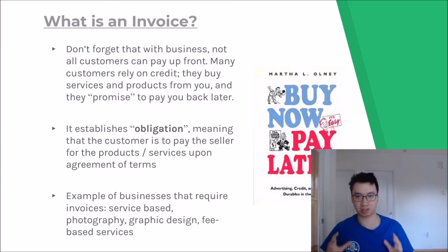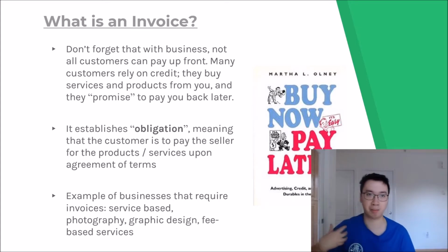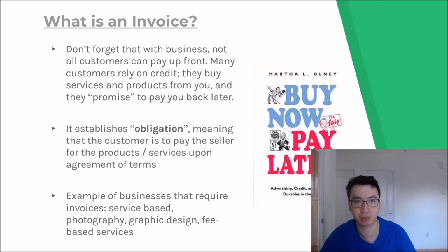So an invoice is a document. It's going to list the products and services that you purchased. It lists the obligation to pay and when all the payments are due. So examples of some businesses that require invoices are anything service-based, photography as well. Any wedding planners or photographers may provide some services and then they bill an invoice to their customer.